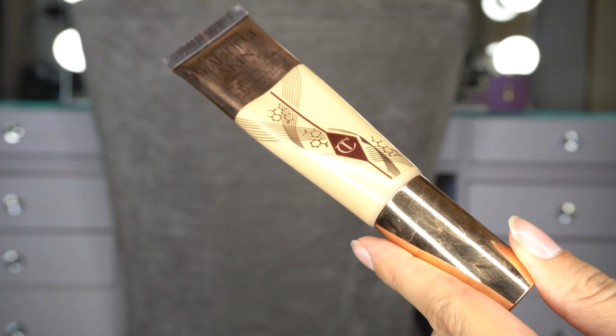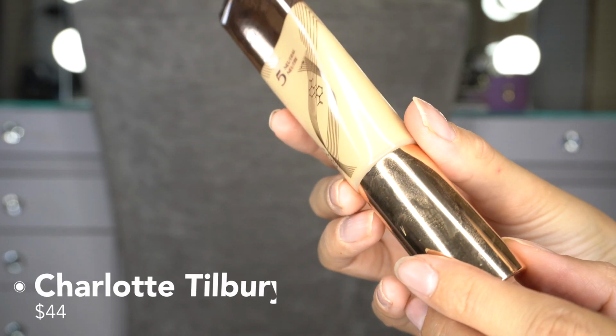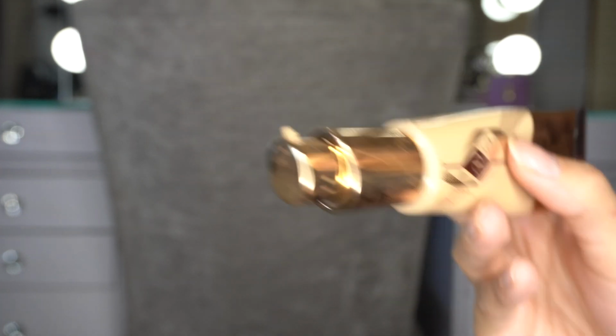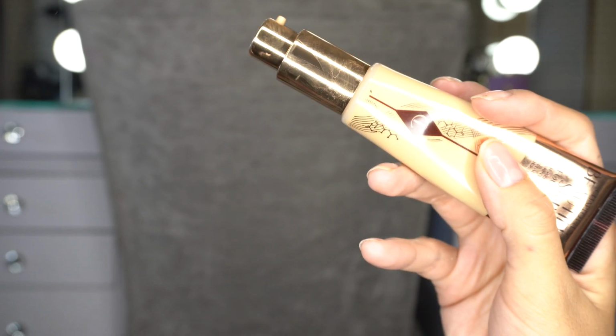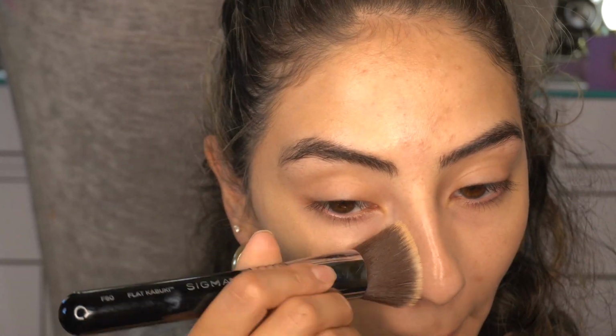Now my second best foundation is the Tilbury Beautiful Skin Foundation. This is for your best healthy looking skin day every day. This one does have full coverage. This is in the shade 5 Neutral. This will literally cover up everything on your face. It is, I believe, medium to full coverage. You'll see in the demo when I'm applying it.